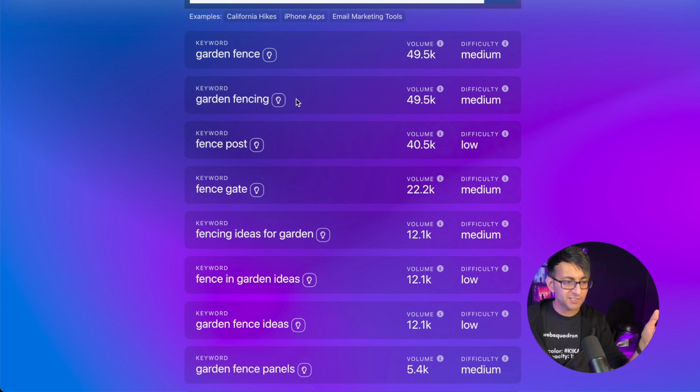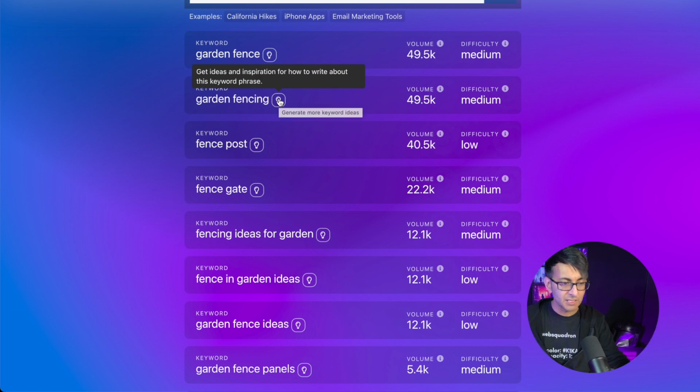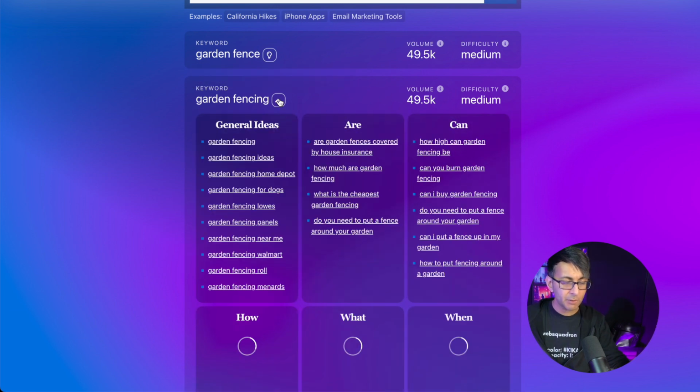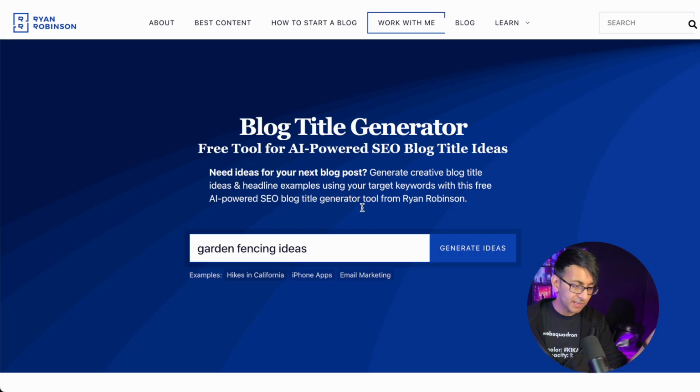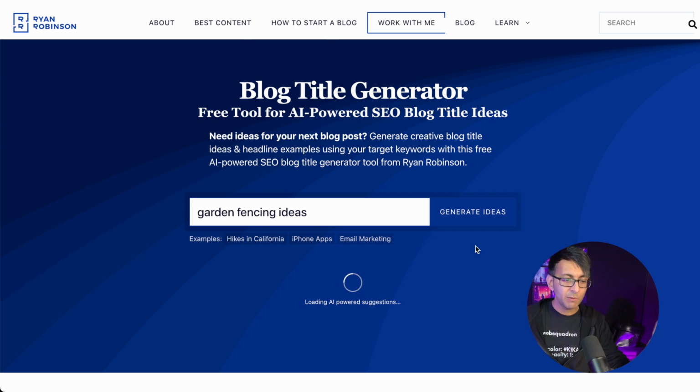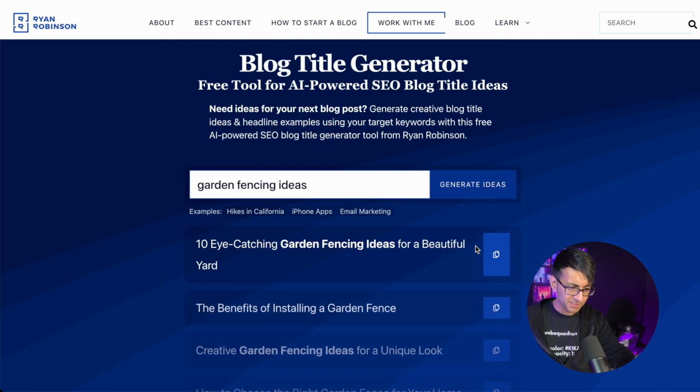So garden fencing, okay, that's a medium one. Fencing ideas for garden, that's a good one as well. But this one here has got nearly 50,000 searches in the last month. Let's go and look at what the ideas are. So, garden fencing ideas. Okay, let's click that. And now we're going to generate a blog. It would be nice if it automatically generated the blog so you don't have to click the link or the button to do that.